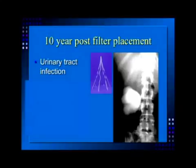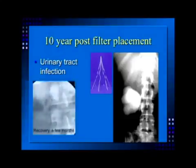You can look at the forces and the distortion of this filter in the cava. In this case, he presented with a urinary tract infection, and the struts were actually pushing into the kidney, causing urinary obstruction. This is due to a lot of inflammation. Now here's another filter that hasn't been in very long, and you can see there are tremendous forces pulling on these things that are not in the mechanical design experiments or in the early studies.